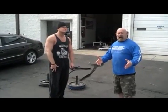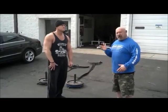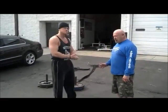I don't want anybody sitting on their ass doing that work when they could be out here doing this. You can pommel with a sled. You can do anything that your sport requires with a sled.